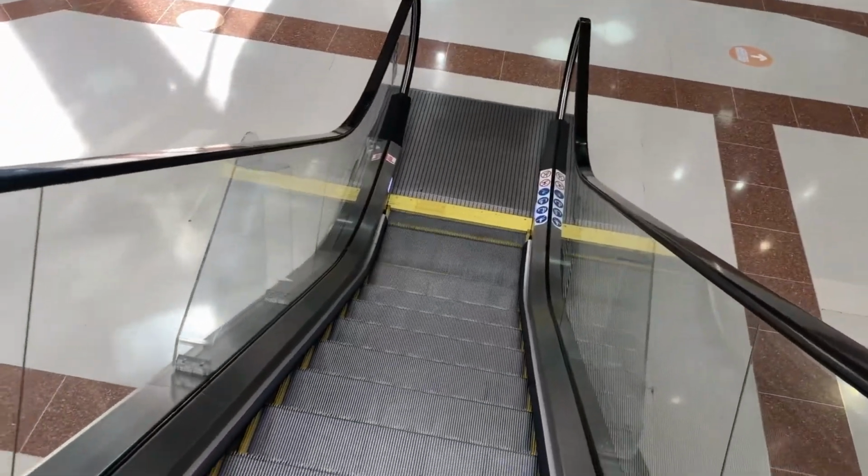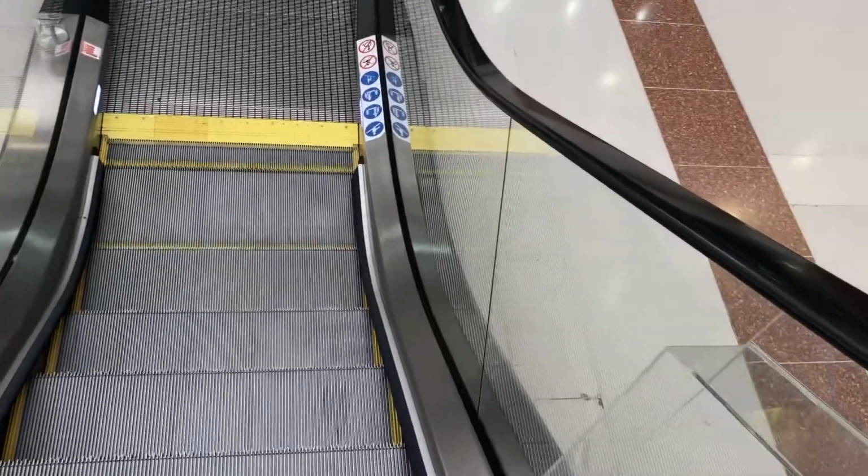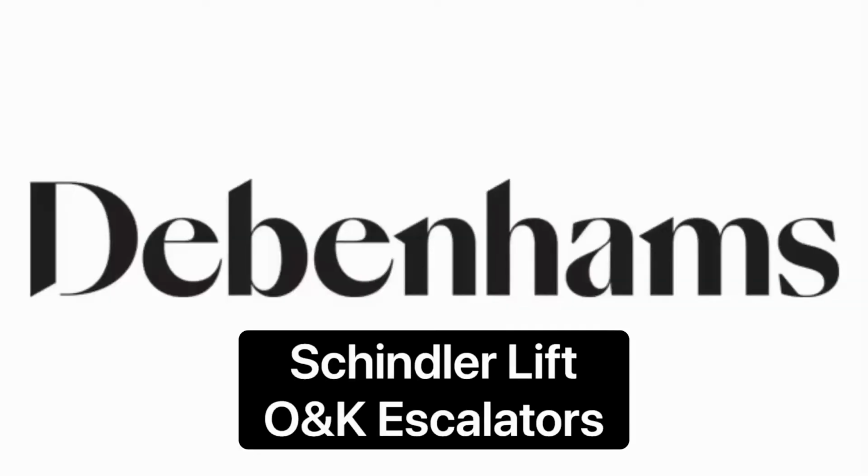And the same goes with getting into Next, because most of the areas are closed off. Then, we are now in Debenhams, which is the main anchor store in the southern end of the shopping centre. And Debenhams has an awesome 90s Schindler lift.